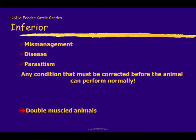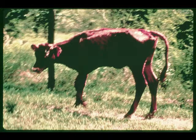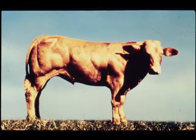So inferior is any condition that needs to be corrected, but also double-muscled animals. That critter's in pretty poor shape. That's about as poor as an inferior as you want to see. An inferior can be much less severe than that. Here's a picture of a double-muscled animal. We don't have too many of those here in the United States, more in the European breeds. See the ripples in the muscle, just like a bodybuilder, or like cattle on extreme steroids. But you can't give typical cattle enough steroids to cause muscle development like this.